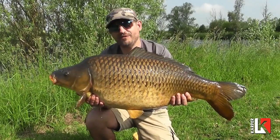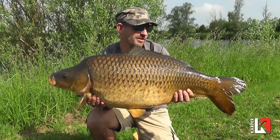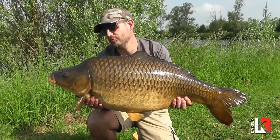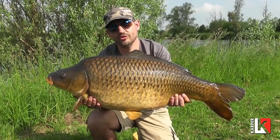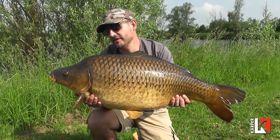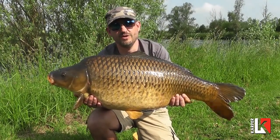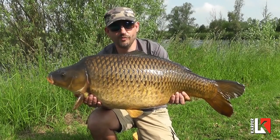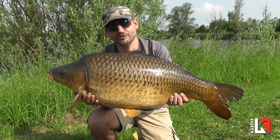So this is my fifth fish now for the session. 30 pound 12 ounce common. It all slowed down a little bit in the swim, so I changed my hook bait to a match the hatch, RS match the hatch pop up. It's been out there about an hour, over a bit of RS, and it's just absolutely tore off with this really angry common. I'm well chuffed with this one. It's probably one of my favorite ones of the session so far.